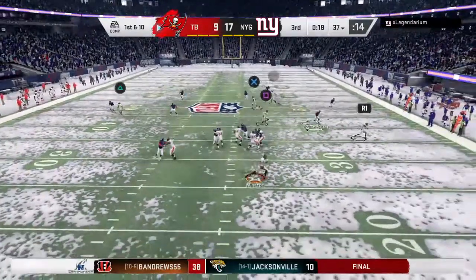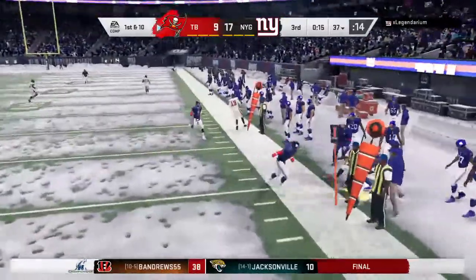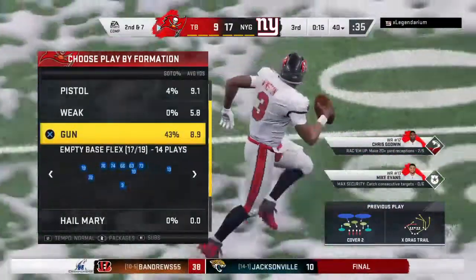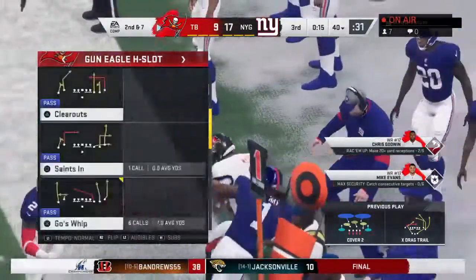From the shotgun, it's Winston, escaping the pressure right. And now he's going to use his legs. He'll get 3 yards on the scramble there at 2nd down. You know, despite the scoreline, I think they've got to like where they are here. They're on the road and just one big play away from getting right back in this game.